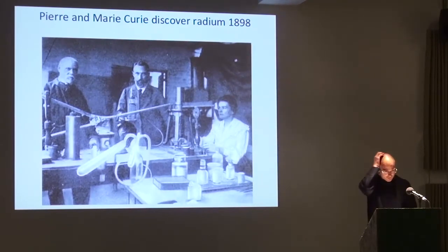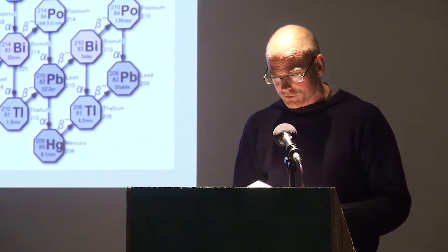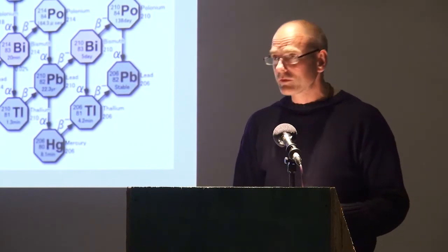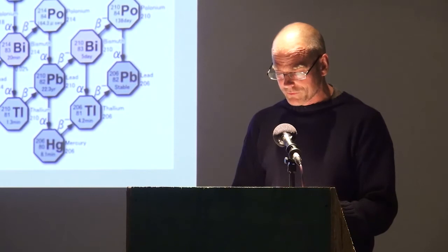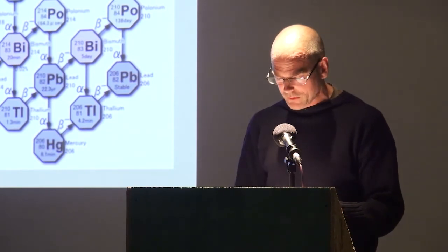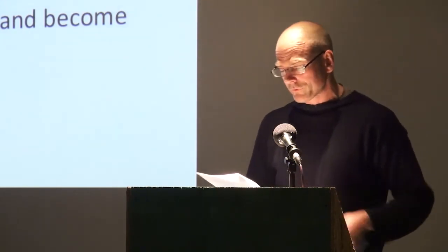In 1898, Pierre and Marie Curie discovered radium, and then in 1901, Ernest Rutherford and Frederick Soddy discovered the transmutation of elements and uncovered the radioactive decay chains. So there was this huge scientific leap forward in understanding of radioactive elements at that point. The news of these discoveries really rocked the science world, but it also rocked other worlds too.